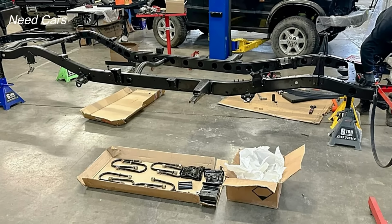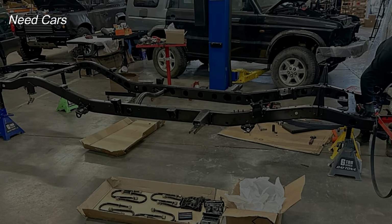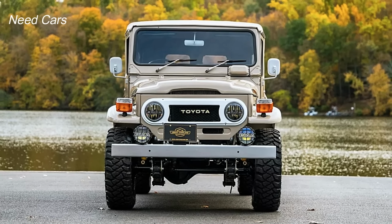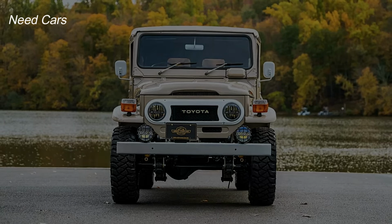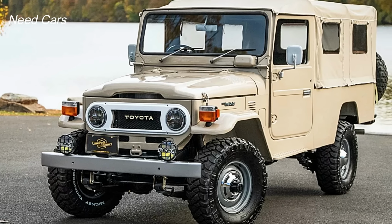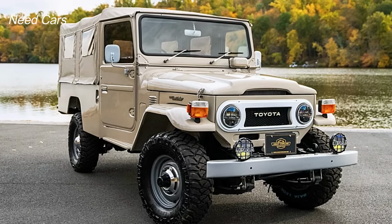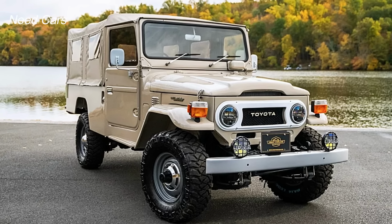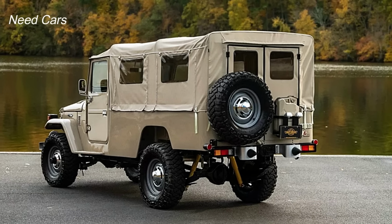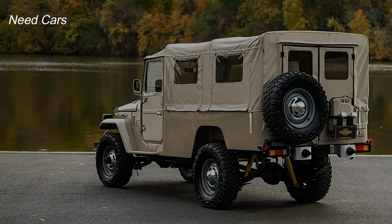The result is a 1977 Toyota FJ45 that looks, drives, and feels better than ever before. This Restomod is a testament to the craftsmanship of Legacy Overland and the timeless appeal of the Toyota Land Cruiser. If you're a fan of off-road vehicles and appreciate the blend of classic design with modern technology, this FJ45 Land Cruiser Restomod is the perfect example of how a vehicle can be transformed into something extraordinary. Legacy Overland has truly done justice to this iconic off-roader, ensuring that it not only stays true to its roots, but also offers a thrilling driving experience for the modern era.